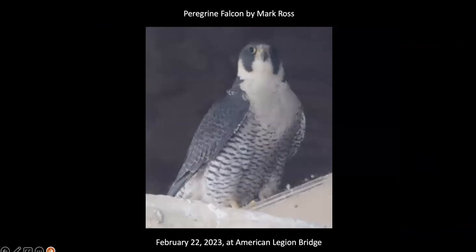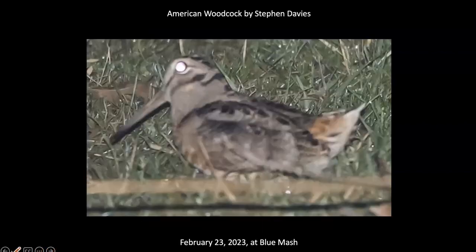This is the peregrine falcon that's been at the American Legion Bridge. It's one of many photos. This one taken by Mark Roth. Probably the best one I could find of there.